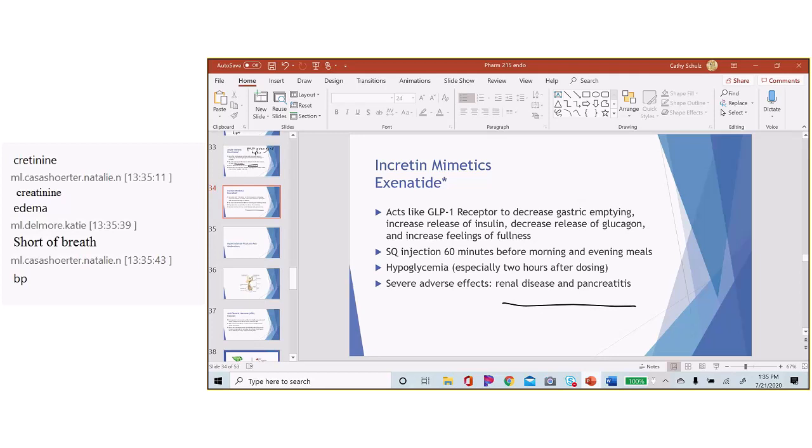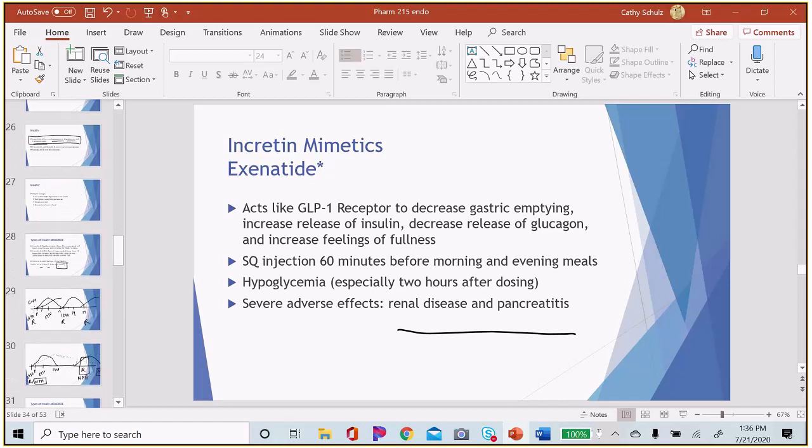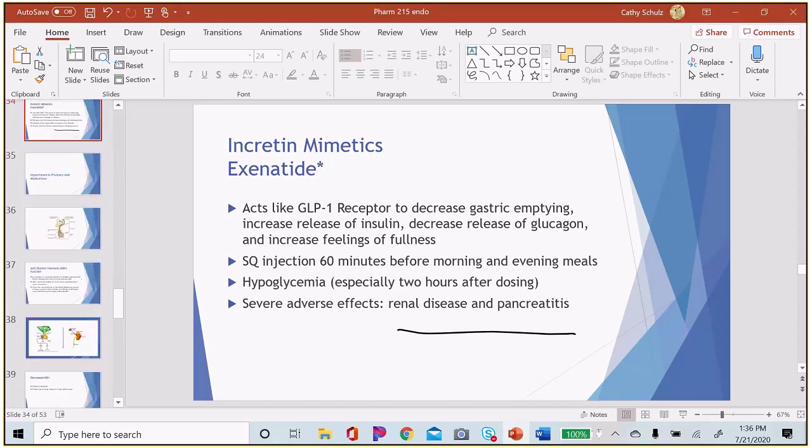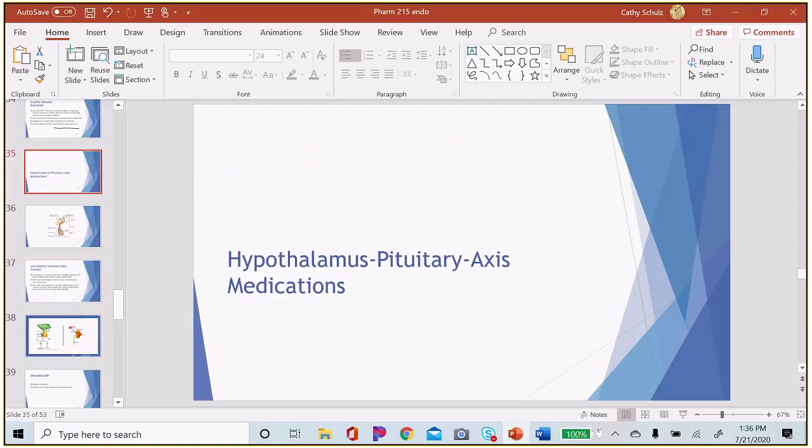And then we just talked about pancreatitis when we were talking about the gliptins. So again, that would be that really bad pain, nausea, decreased appetite, and then it's the amylase and lipase that we would check to see if that was the problem. So that's all of our medications for diabetes. But the quiz will be about the oral hypoglycemics. So we'll just start with antidiuretic hormone before we take our break.